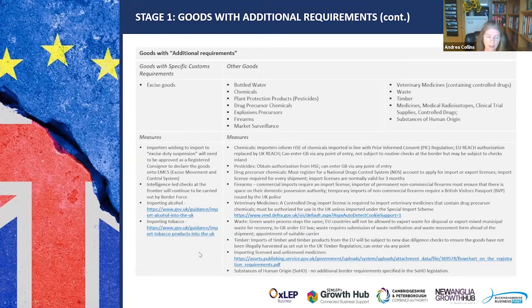Again, more goods still on the 1st of January that are classed as having additional requirements. We've got excise goods. So I provided a couple of links for importing alcohol and tobacco, but essentially, the checks that are in place for excise goods at the moment will continue. The only real thing to mention is that importers that want to use excise duty suspension or move their goods into a customs warehouse, for example, will either have to be registered as a consignor themselves, or they'll have to have their agent working on their behalf have that registration, to be able to ship goods from the EU into a customs warehouse in the UK.